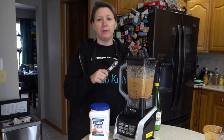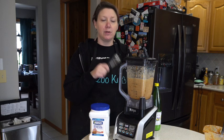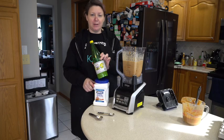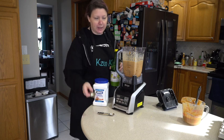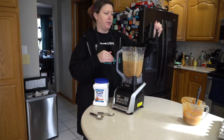So now that everything's all mixed up, if you are using unsalted nuts, this is the point where you would want to put in your sea salt. It is half a teaspoon of sea salt per loaf. What we are putting in though is our lemon juice and our baking powder. I kind of like to alternate these, and I like to do it while it is going.